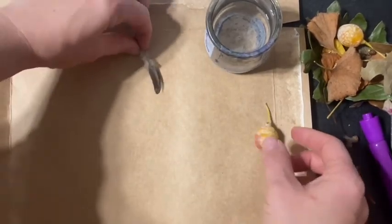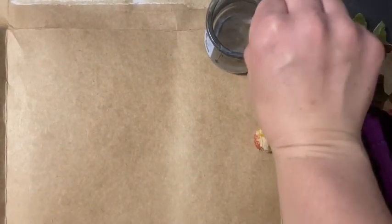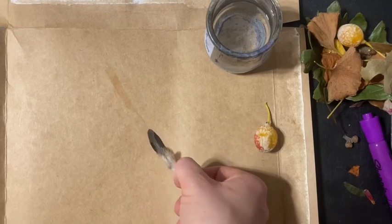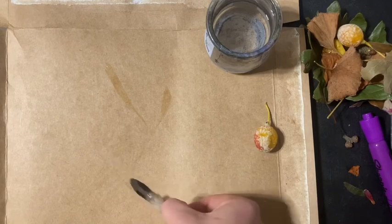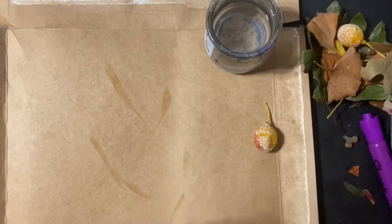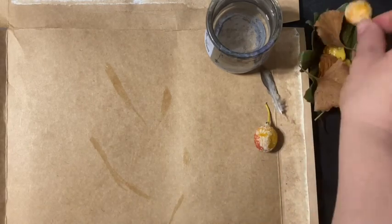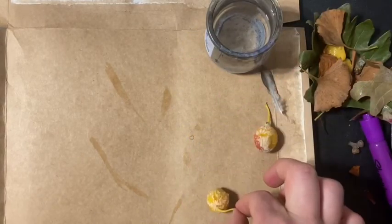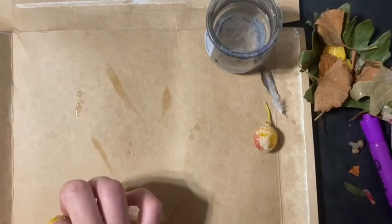I'm gonna have this feather I found. I'm gonna dip it in the water and see what kind of mark it makes on the cardboard. And you can see there are marks on the cardboard. It's going to dry, but I can try different materials, different found items, and see what happens when I make a mark with the water on the cardboard.